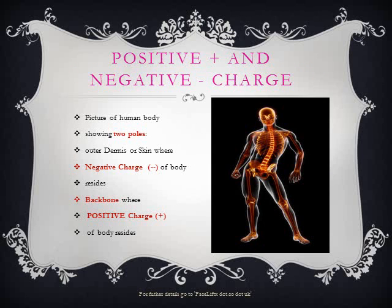Now if you look here, this is what they found, the positive and negative charge on a human body. The picture of the human body shows two poles. The outer dermis or skin, where the negative charge of the body resides, and then the backbone where the positive charge of the body resides. So those are the two poles, negative on the outer skin and positive on the backbone.